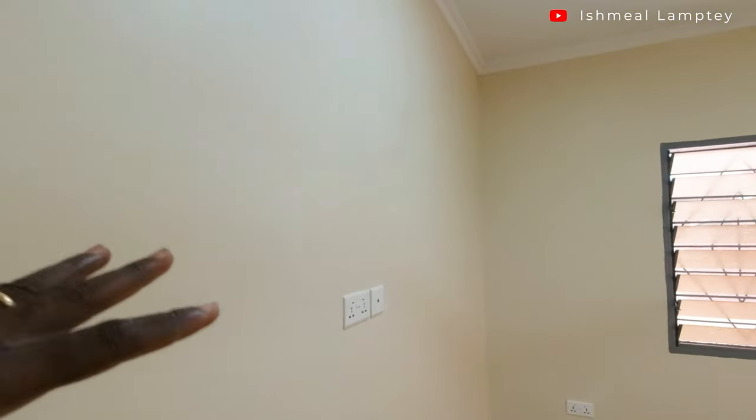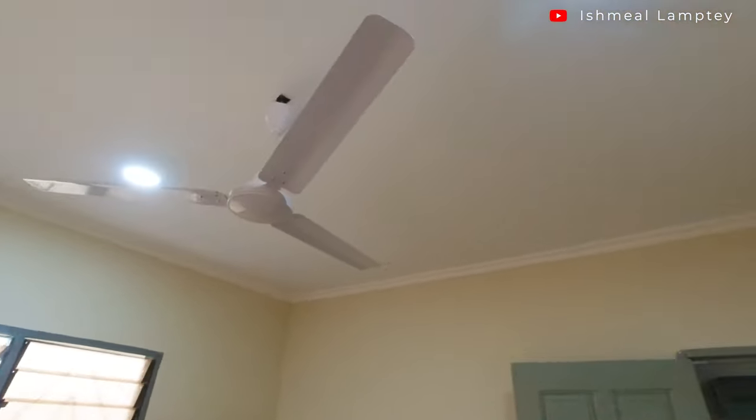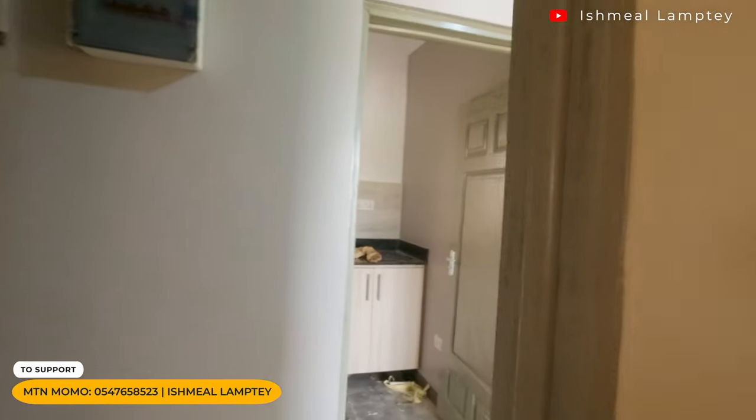Now let's continue to the bedroom, which has also been painted. The color used here is the natural calico. So the natural calico is used here and then part of the hall. And as you can see, this part is done, the ceiling is also done, the door is also painted. So this space is actually ready. So that would be about it for the bedroom.